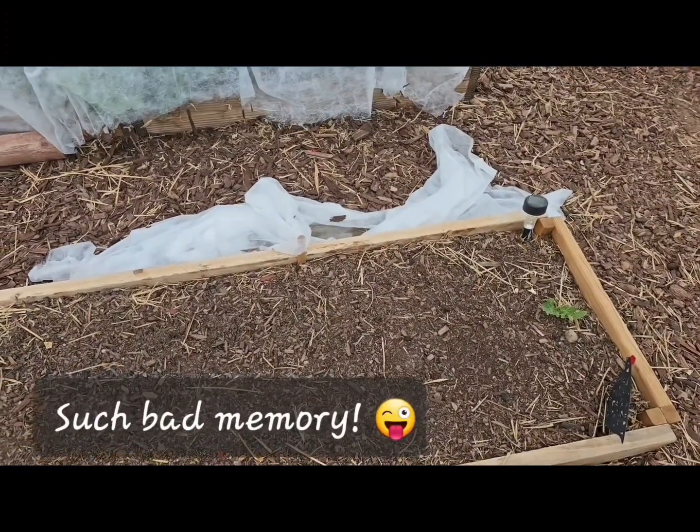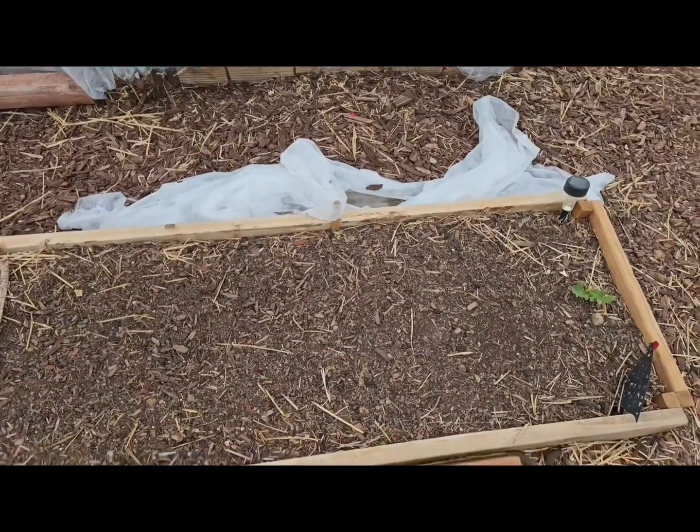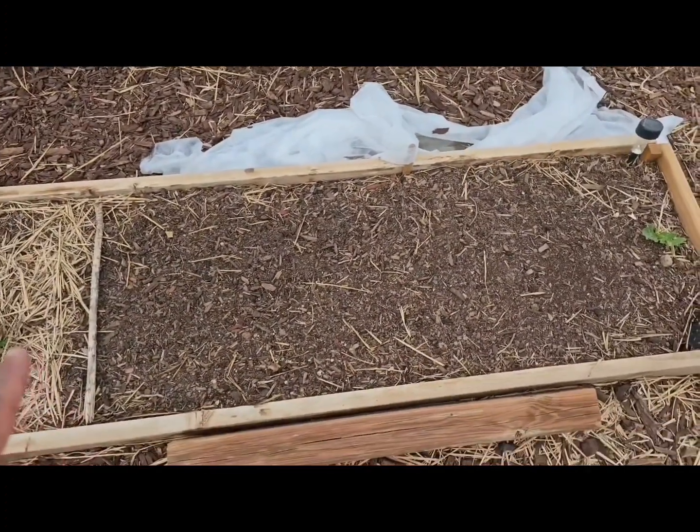Oh, kitty. That's my kitty. She's looking out of the window at me.